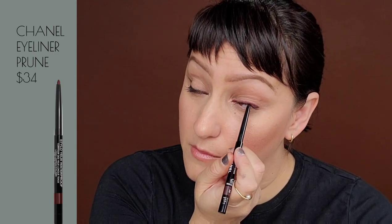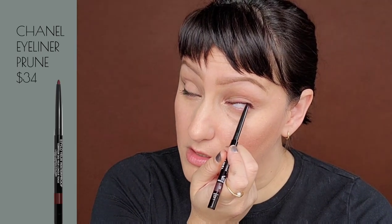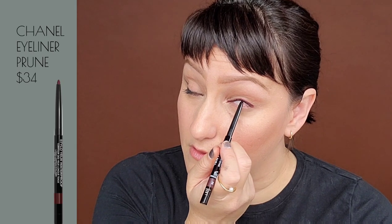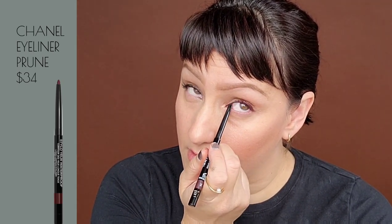I'm going to take that same pencil and go right under the upper lash line and the waterline underneath the lashes. And what this does is it creates a longer lash look because you're not leaving any space for white with the dark and the inner rim. It makes the lashes look that much longer because you're grabbing a dark color and it's just fading into the lash line, so the lashes actually look longer.